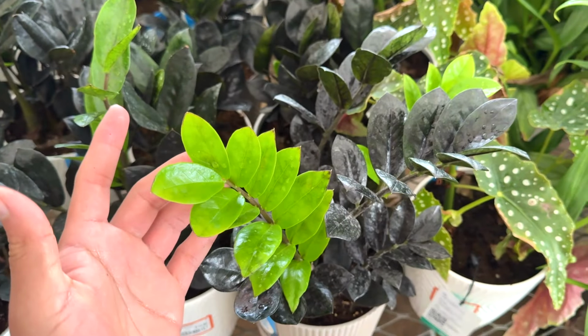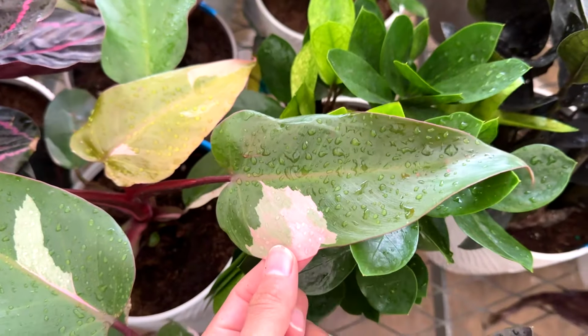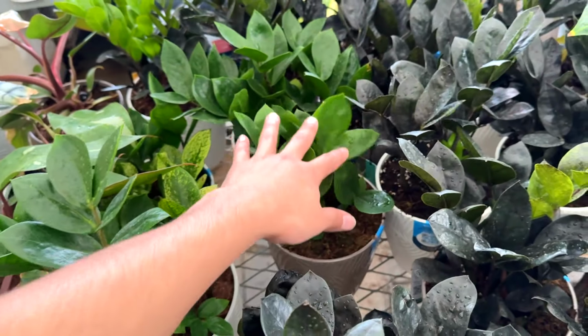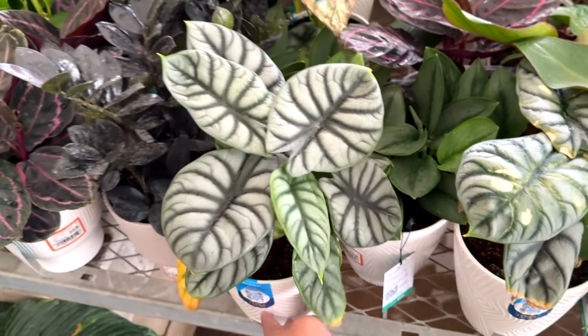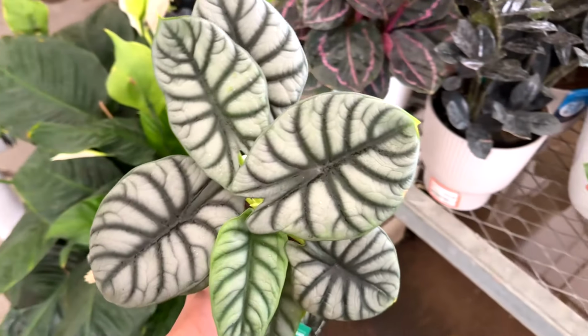They got some ravens, some pink princess philodendrons, chameleon ZZs. I didn't say regular, but I think it's also chameleon. I think it hasn't put out any new leaves. And y'all, they have some of these silver dragons. I always forget what they're called.